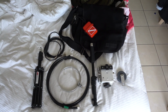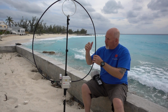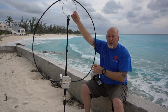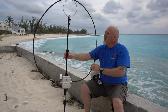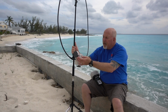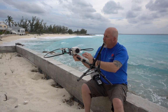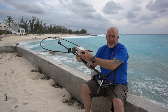I really like the form factor again. The new one, the 2.0, comes with a bigger loop here and a bigger loop up here, which is going to give you 80 meters. Very, very cool. This is the 40 through 10 meter loop, just like before. It does have this compensator on here, and it just kind of screws right onto the side and works. They've redone the tuning knob. It's an even bigger tuning knob, and it's even easier to handle.